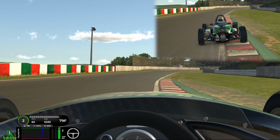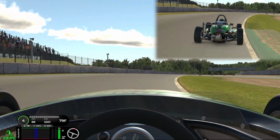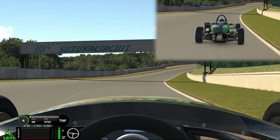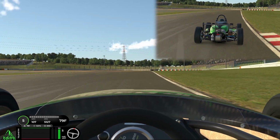I definitely think that this west layout is a bit better suited to the Skippy. It's got this little slipstream bit here and obviously down the start-finish straight, and really that is it, whereas the full circuit has a massive start-finish straight.